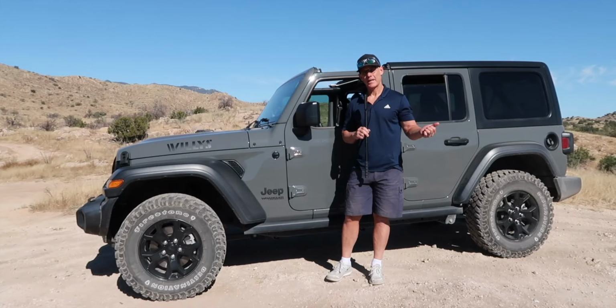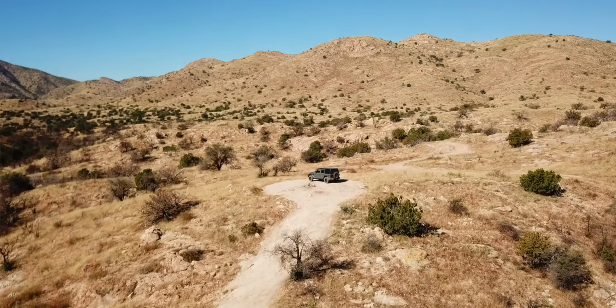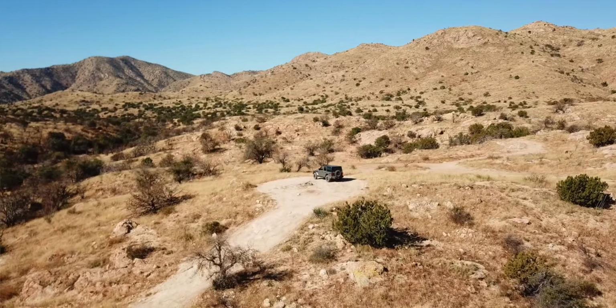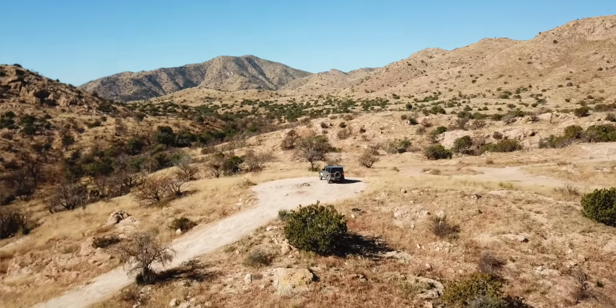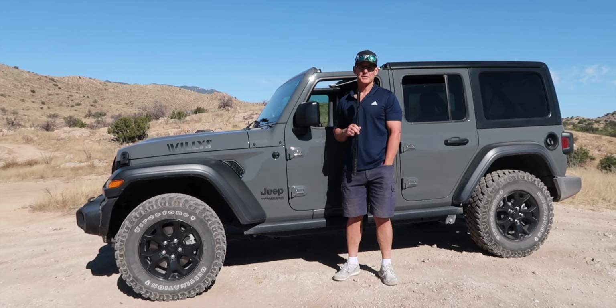I'm out here in Redington Pass, and I'm actually using my 3D camera as my microphone today because it's really windy and I forgot my lapel mic, so the camera mic is not going to pick up very well. But I thought it'd be a good time to do a 10,000 mile update.